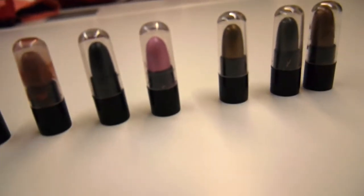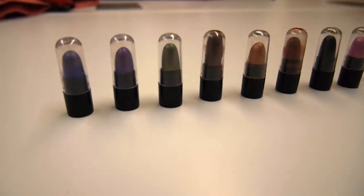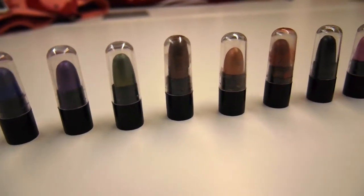They came with a few more colors that I don't have with me. The white one, for instance, is a silvery color, and I usually use that for the inner corner of my eyes, or even under here a bit.